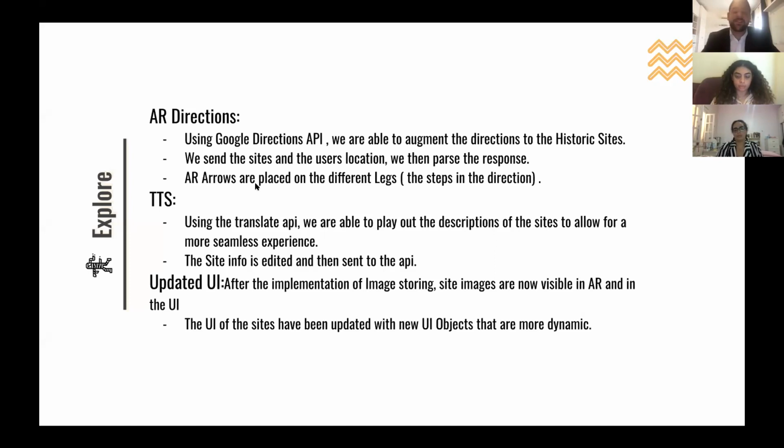Second feature is the text-to-speech. To do that, we use the Google Translate API. With that feature, we are able to basically get a media response, which is someone reading out the description, which we'll see in a bit.